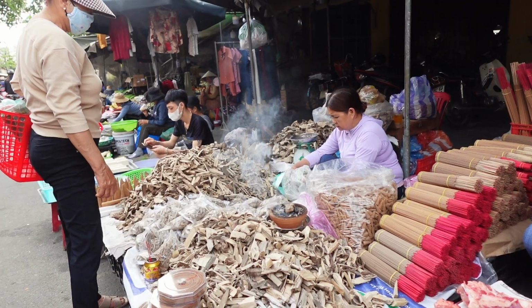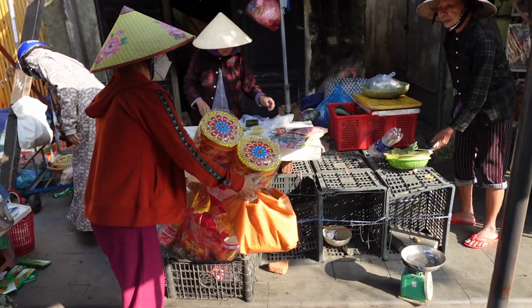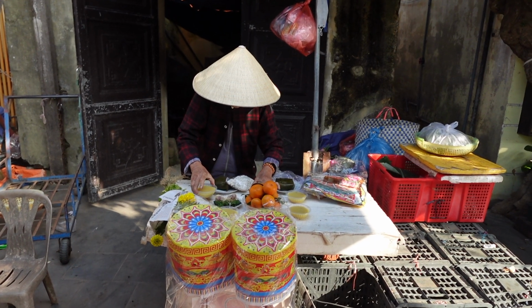So this market opens as early as 4 a.m. in the morning. That's when the vendors come and start setting up their stalls. And from around 6 a.m. till 8 a.m. is the busiest time. That's when all the locals come here and get their fresh produce. And it is especially very busy today because also they are preparing for the Tet celebrations, which is the Vietnamese New Year. So they have some special offerings set up here as well.